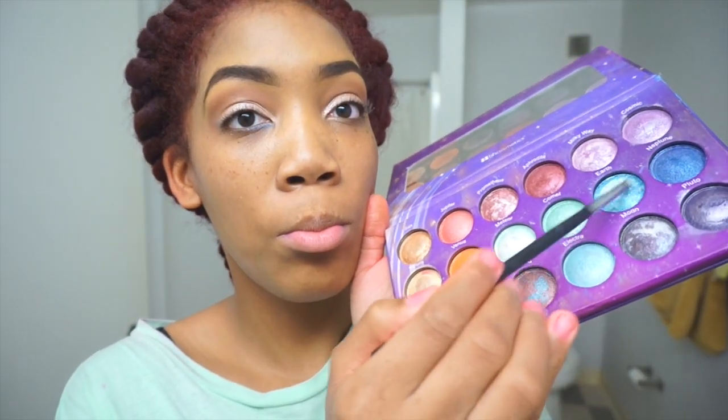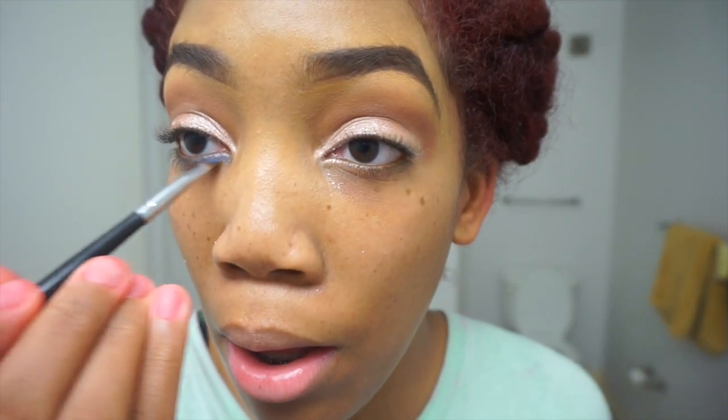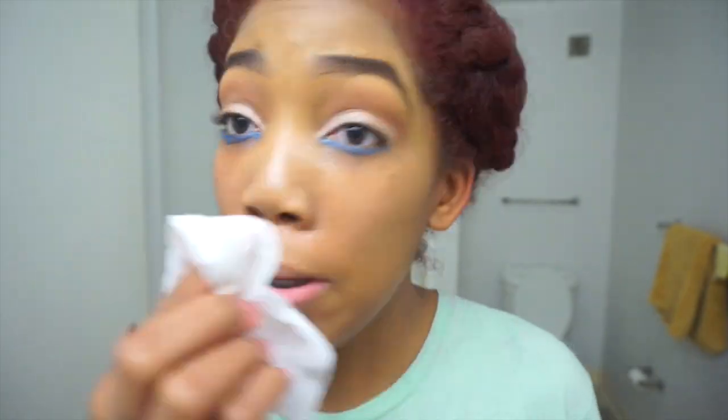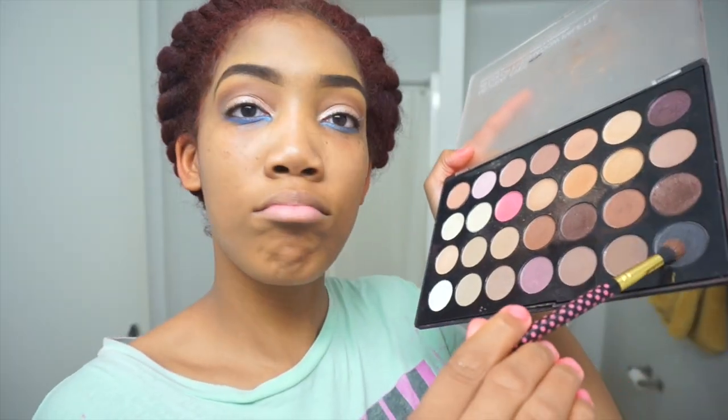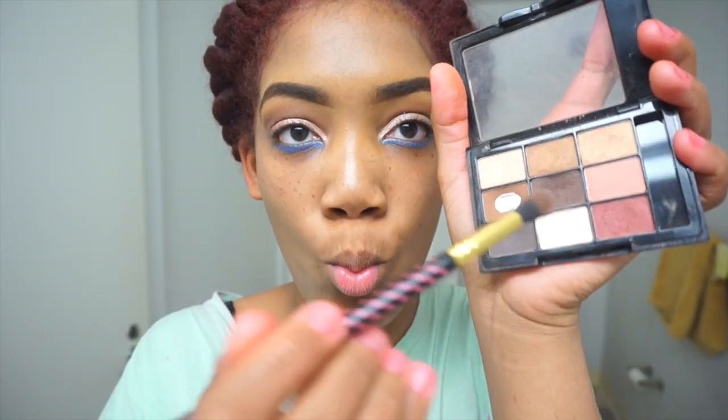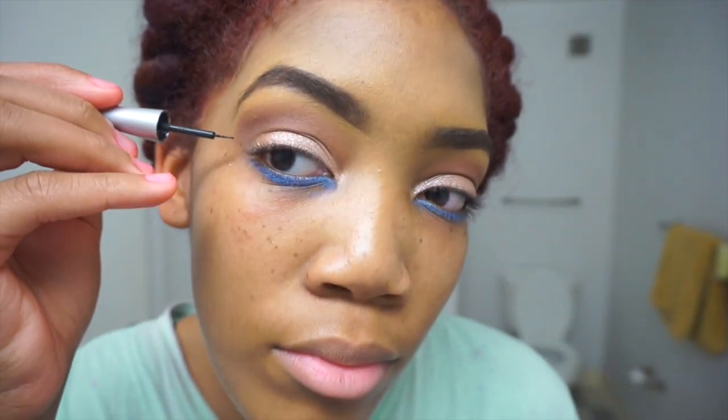I'm using the BH Cosmetics palette, the Galaxy one. I'm using the dark blue and the lighter blue under my eyes for a pop of color. So for my crease, I'm using a dark brown to define my crease. The second color I'm about to use for my crease is by NYX Cosmetics. It's a rosy red color, something to warm up my eyes.